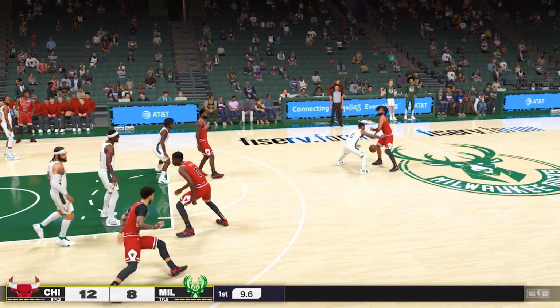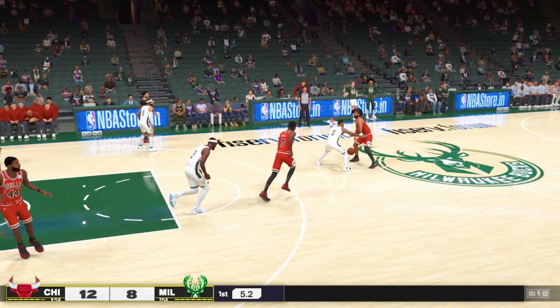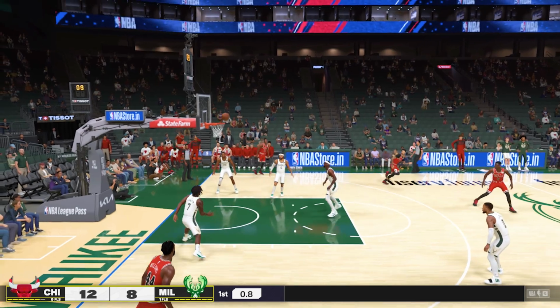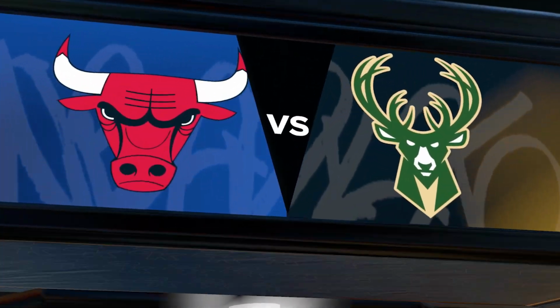White against Lillard. Here's White. Smith with a screen on Lillard. White for three. That shot off. And that does it for the first quarter. It's the Bulls leading by 4. And we'll get the second quarter underway on the other side of this break.